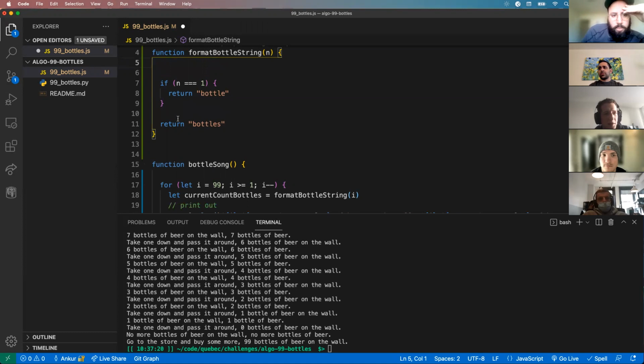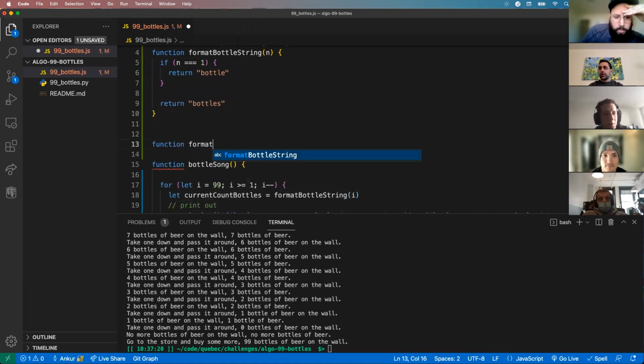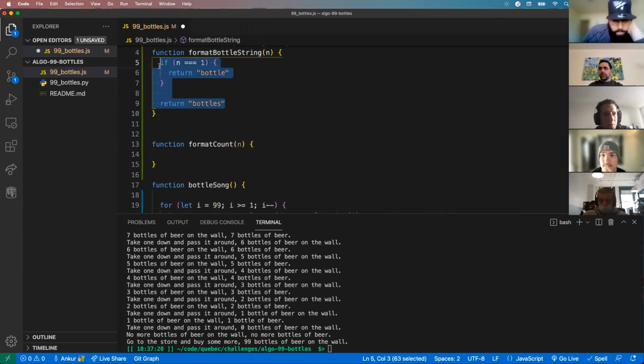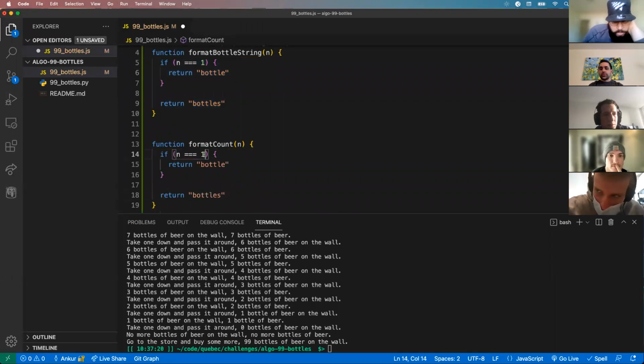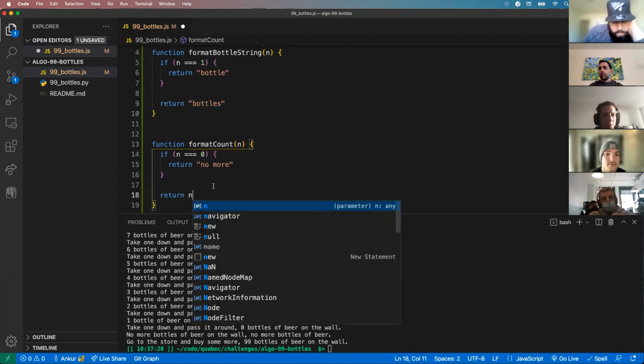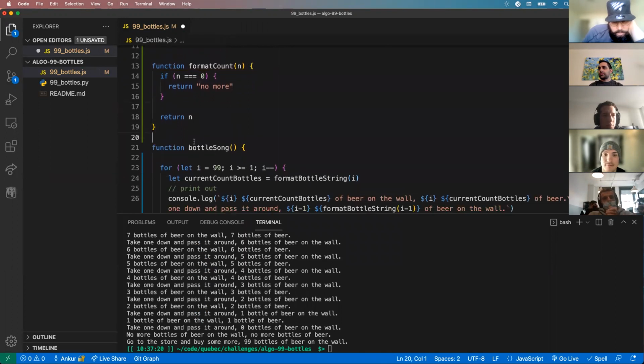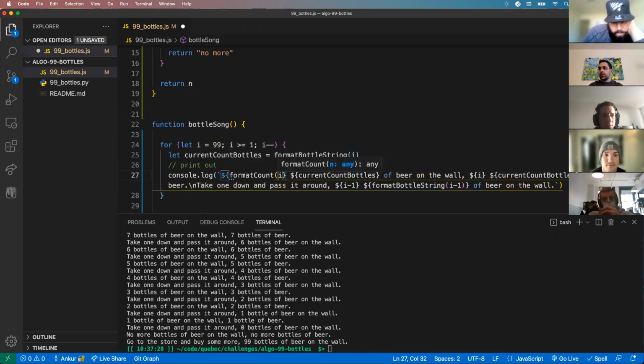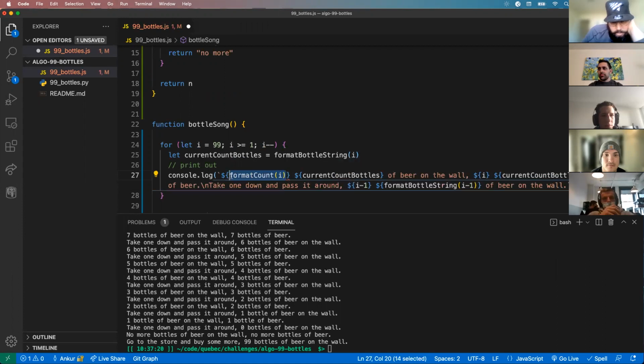So what if we have another helper function? Function format count, and I'm going to do a quick copy and paste if you guys don't mind. So if n equals 0, the count should be no more. Else we return n. Okay, so we have format count. So here, instead of putting i, we could pass in format count of i. Oops, sorry. Thanks for catching that, Yulin.